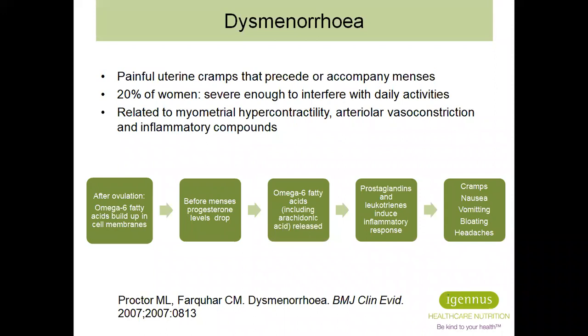All right, so dysmenorrhea, the first condition we're going to talk about. So basically painful periods that precede or accompany menses. And dysmenorrhea affects a lot of women throughout their lifetime, and in about 20% of women, it's severe enough to interfere with their daily activities. And it's thought to occur because of a few different factors.